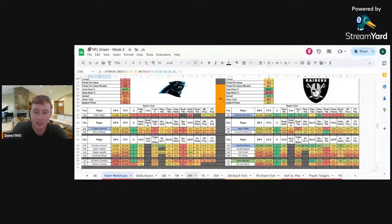Davante Adams is an okay look at 76. Zamir White also makes some sense in tournaments at 5,500. Maybe they get him going a little bit this week. On the other side, Chuba Hubbard would be the only guy for me. Andy Dalton, of course, steps in for Bryce Young. Does that get some of these other options going a little bit? Maybe you see Diontae Johnson at 49. I'm going to take a wait and see approach on this one. And that's where I'm at here.